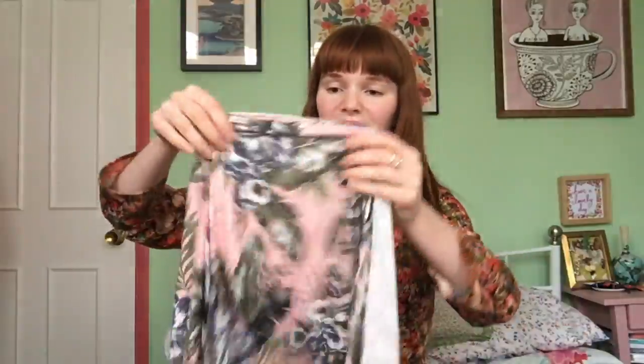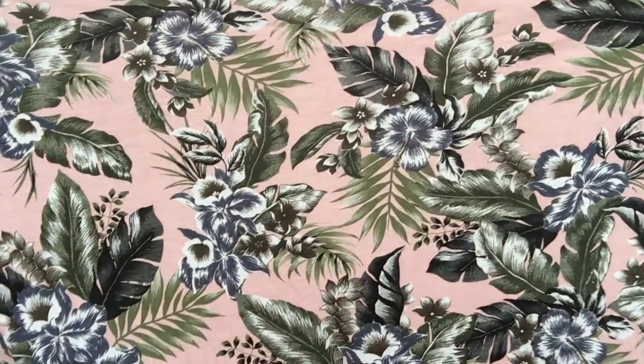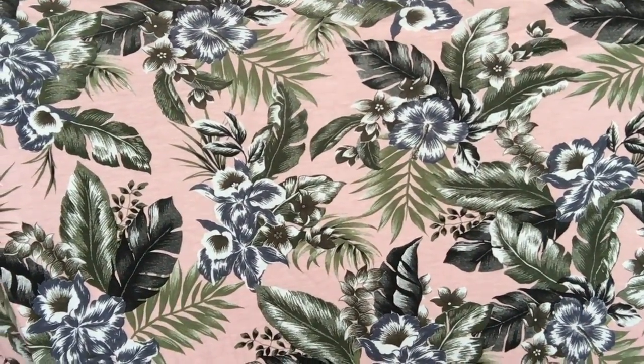I can't tell you what I'm going to make from it, but it will be lovely, and we're shooting next weekend. But this is a 2-way stretch fabric. It is a cotton viscose blend, to the best of my knowledge, and it's pink and it has these beautiful palm leaves on. Now, as we all know, palm leaves are everywhere. I bought 1.5 meters of this for what I'm going to be making.